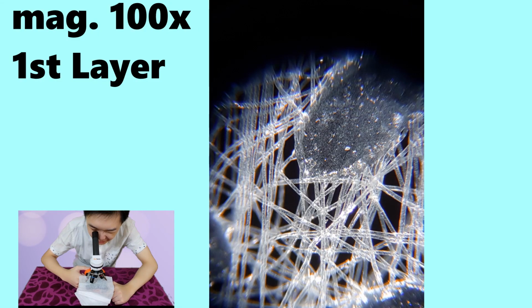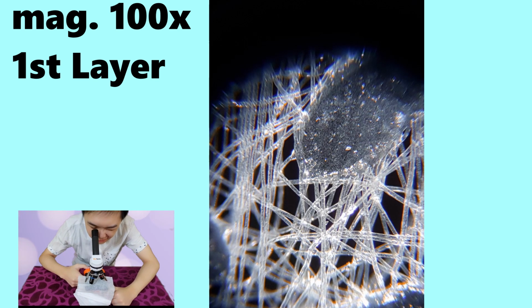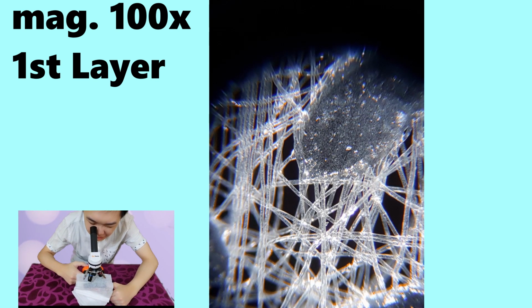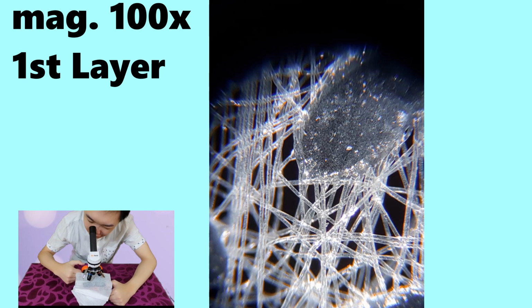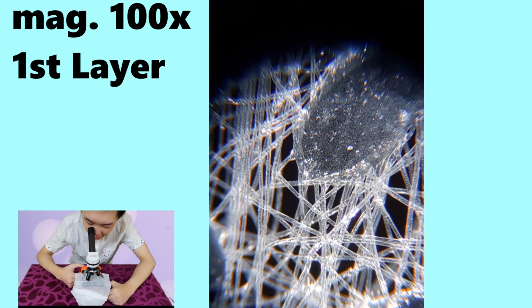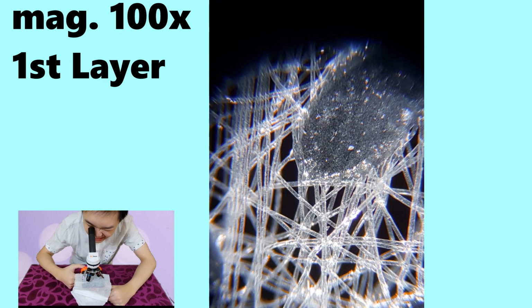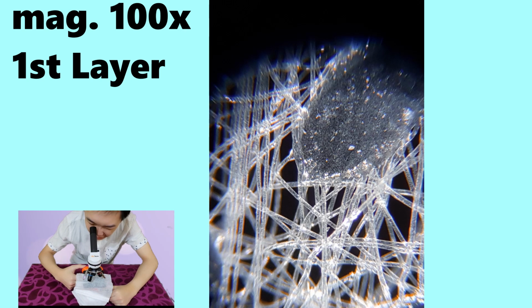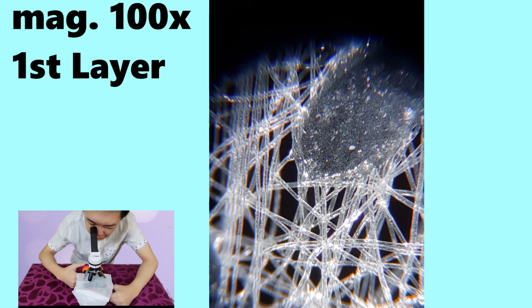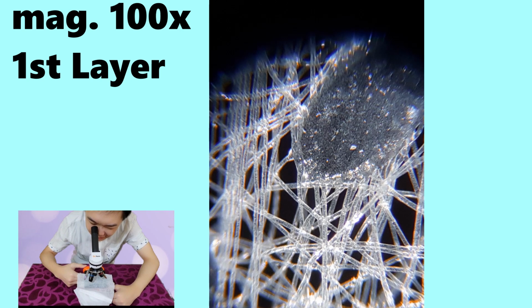This is the first layer, and as you can see, there are many big holes here. Now, the reason why there are big holes here, even though this is the lowest magnification possible on the microscope, is because stopping microbes isn't the primary job of this layer. In fact, this layer is a hydrophobic layer, which basically means it's waterproof. It stops water from getting absorbed by the masks.